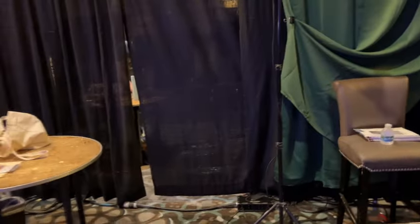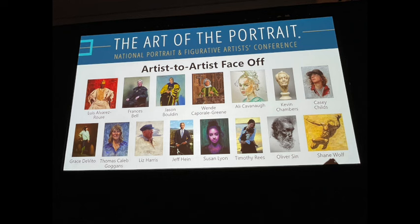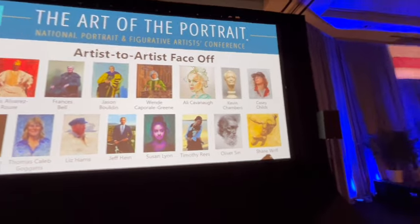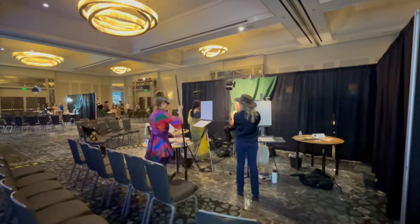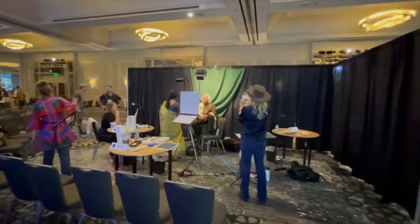I'm so excited. Allie's going to be next to us. Oh, that's so exciting. We're going to have charcoal, we're going to have pastel, and we're going to have watercolor. Okay, Sue is getting set up for her demo over here. Face off with a fantastic group of artists and model.